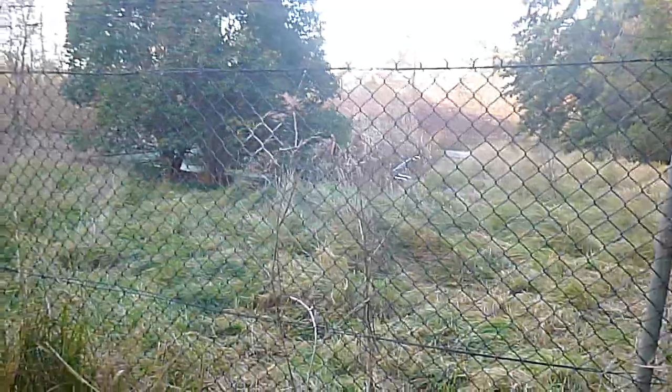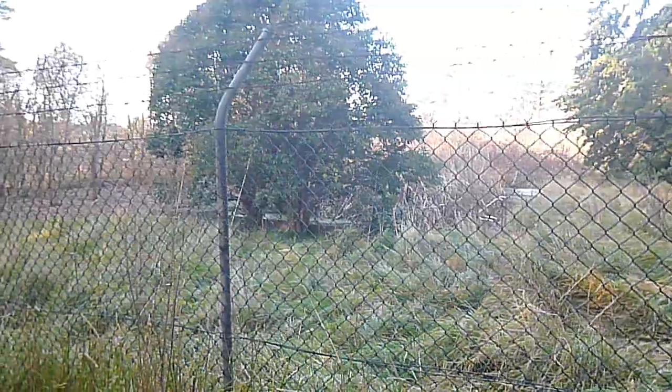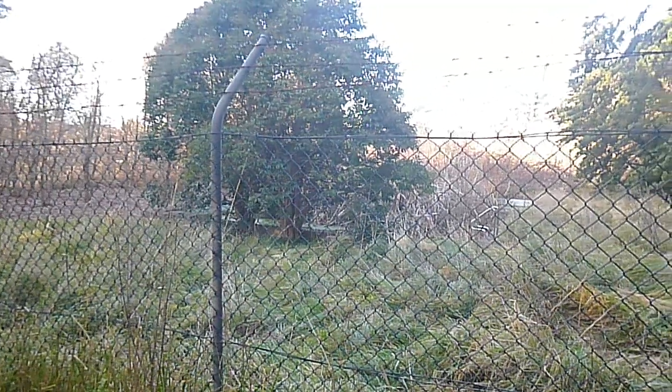This will probably be filled in. There could be bodies in there. Have you thought about that? Someone said that. Telling you. Those blackberry bushes, they would be mad when the blackberries were out. Like, this is really nice.